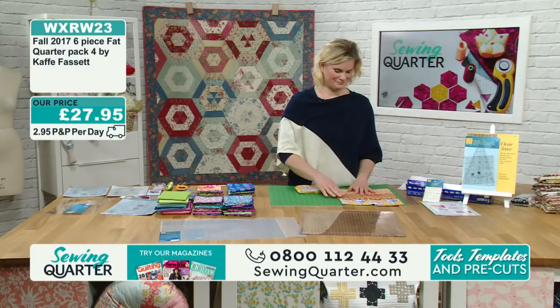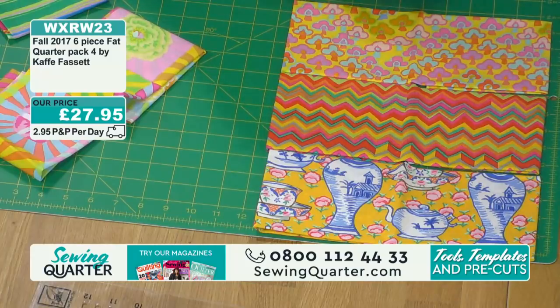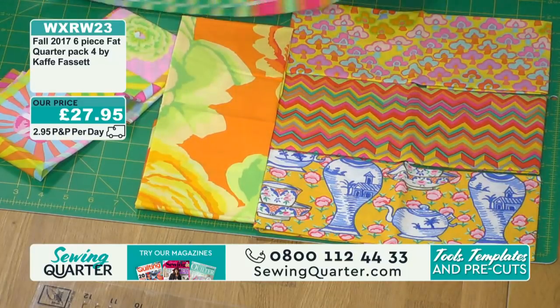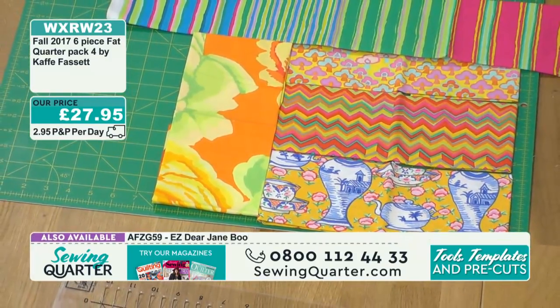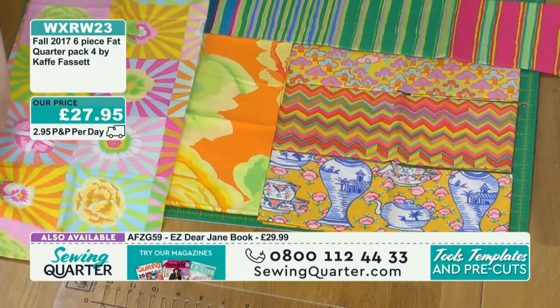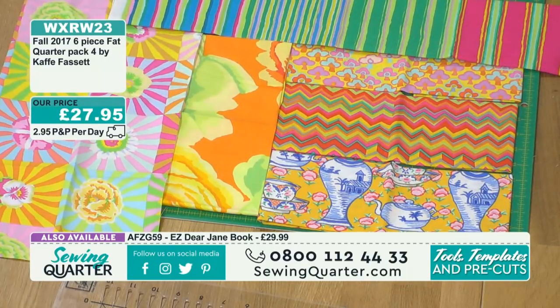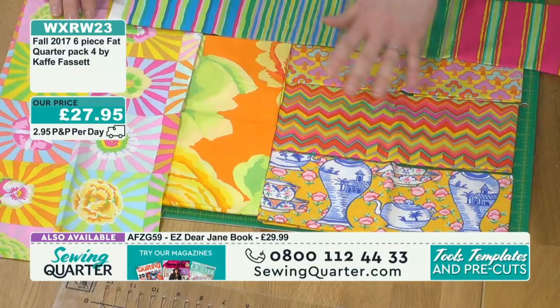Here we go. Now, in here, you are getting some of the most gorgeous fabrics. Just to give you an idea. So this is your CAFE facet, Fall 2017 six-piece fat quarter pack. Now, you've got 1, 2, 3, 4, 5, 6 in there. So this is pack number 4, but you're getting 6 fat quarters in there.